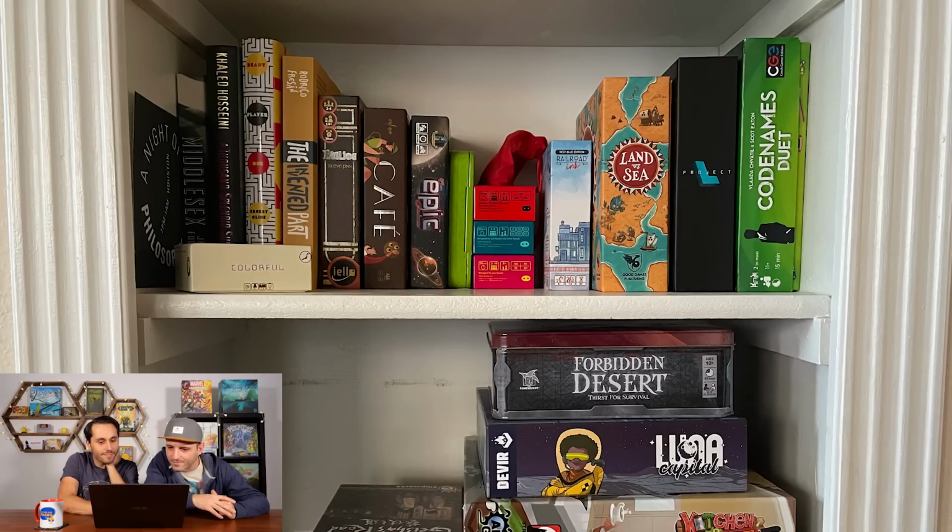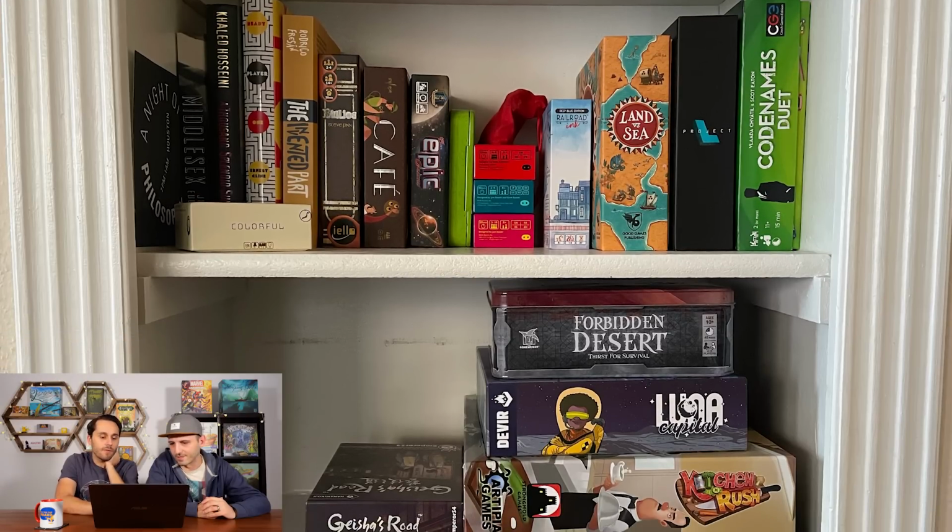What's in this bag here? Very curious. That might be the Love Letter pouch. And of all the Tiny Epic games, to their credit, I've heard that Galaxies tends to be the best one. Yeah, a lot of people tend to say that.